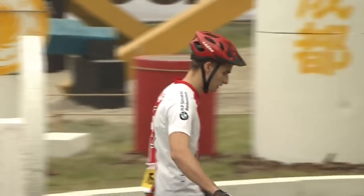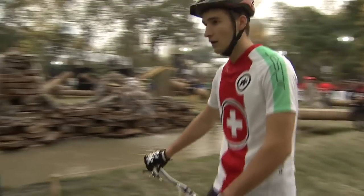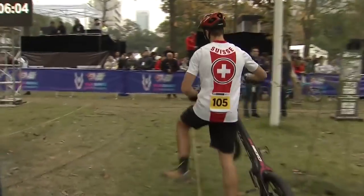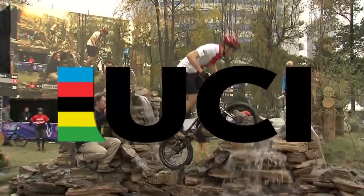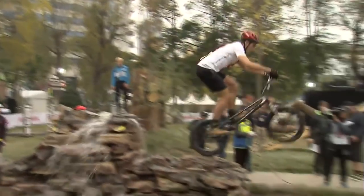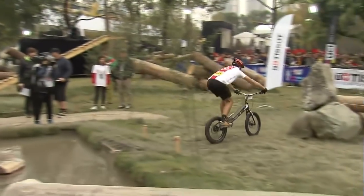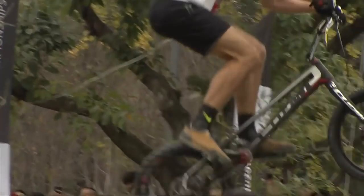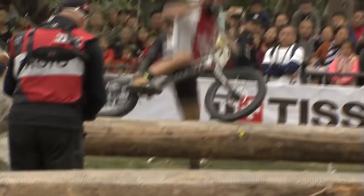Lucian's not going to be happy with that. So 30 points for him on the section. I'm sure he was hoping for a lot more than that. Just so smooth through the water there, really. Going quickly. He had all the time in the world. If he got through that log section, he would have ended up in the water. That exit line.